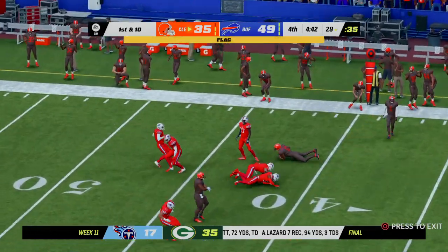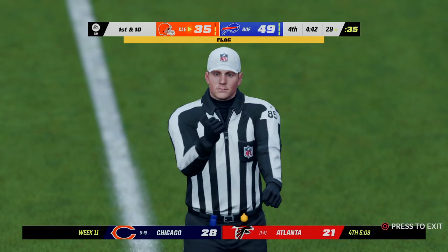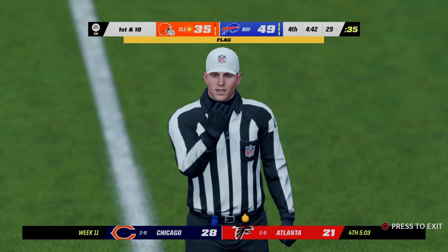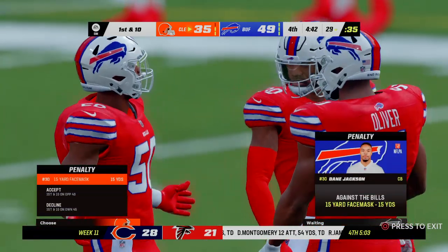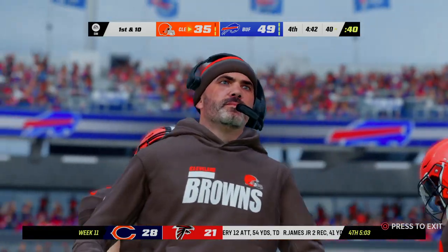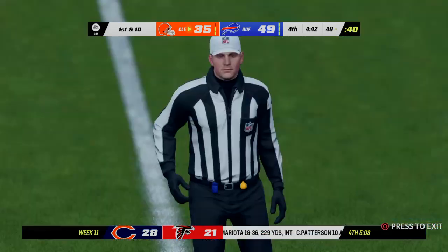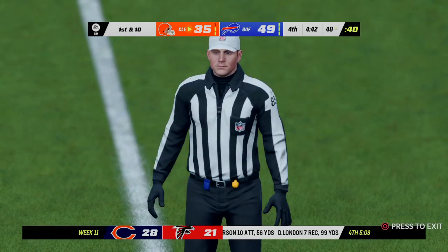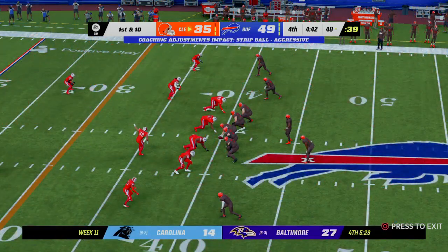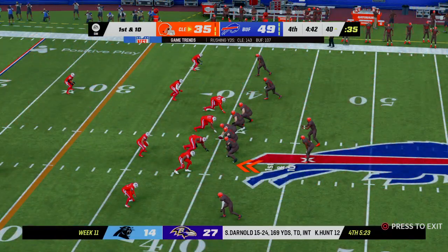Watson's throw into the hands of Peoples-Jones. And brought down, but not before reaching the 45-yard line. The Bills, they're trying to protect this lead late. Those are the types of mistakes they could afford to go without. But the last thing you want to give them is help in completing a comeback, which is exactly what that penalty does. So now factoring in the face mask, here's 1st and 10.